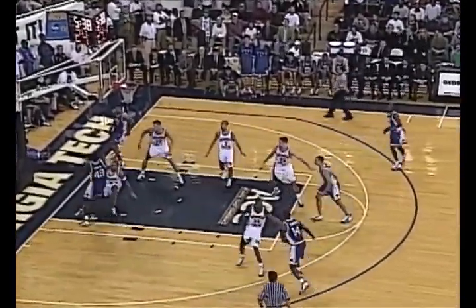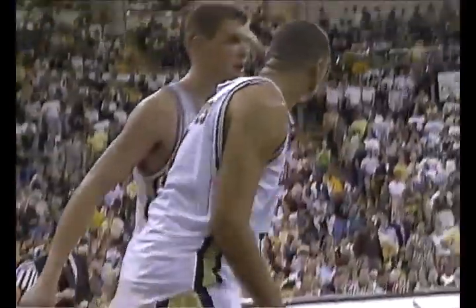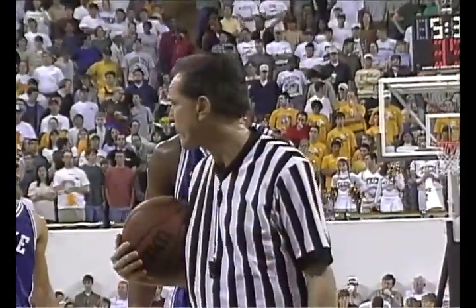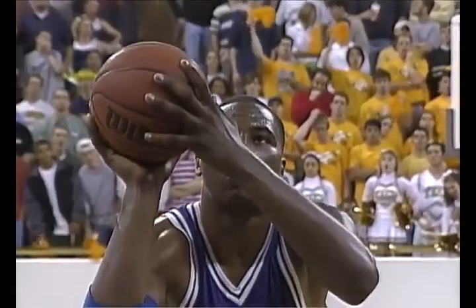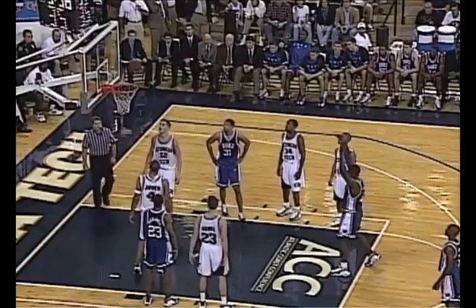Duke goes to Elton Brand, and a blocking foul on Alvin Jones, number 4. Alvin Jones having a couple of comments for Bob Donato as he takes his spot on the lane. Now Brand to the line. He's 0 for 2 at the line today. Make it 0 for 3.